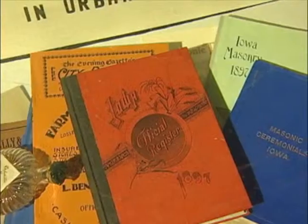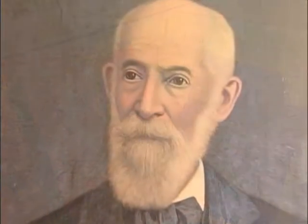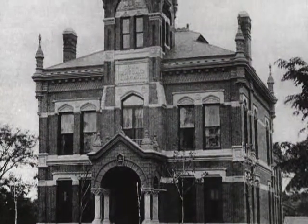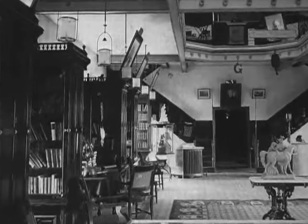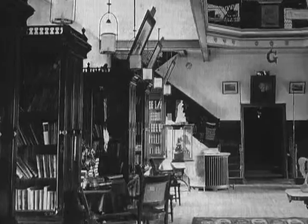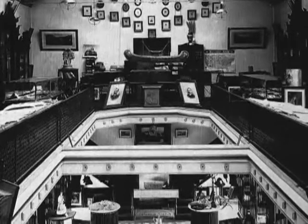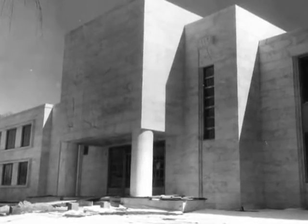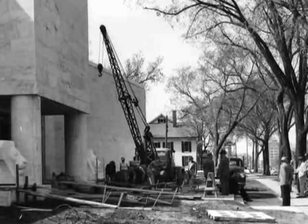He started the Iowa Masonic Library with 4 books. For the first 40 years, the library had no home. It followed Parvin in his travels. After fielding competitive bids from several cities, a library building was finally erected in Cedar Rapids in 1884. But thanks to the hard work of dedicated Masons, the library and museum's collection rapidly outgrew the space available. To contain the growing collection, a new building was planned and completed on the same site in 1955. It is the same structure that still stands.